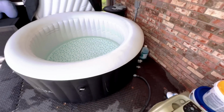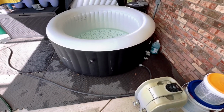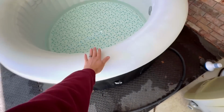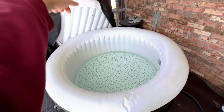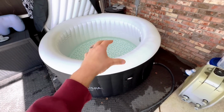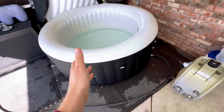What I want to do, once this is drained, is pull it completely out of here and rinse down everything. I want to reinflate it because, look, it's not enough air. Same with that top, it doesn't have enough air either to provide a good thermal blanket to hold in the heat. So the heater and pump is actually working harder to keep the water hot.